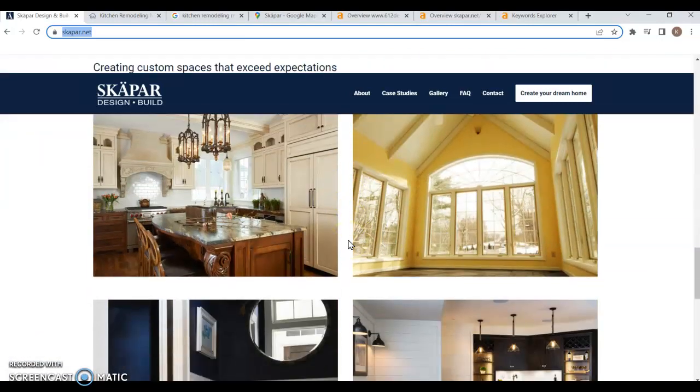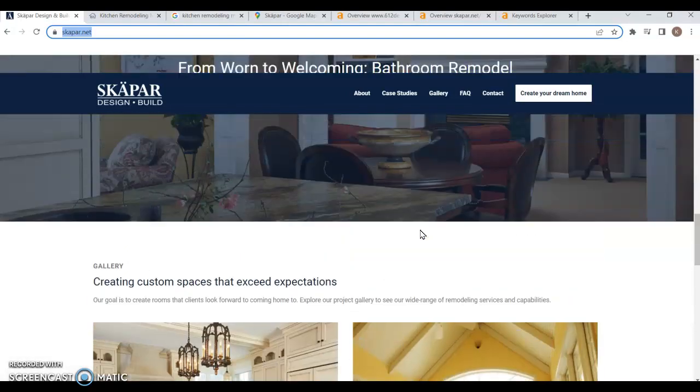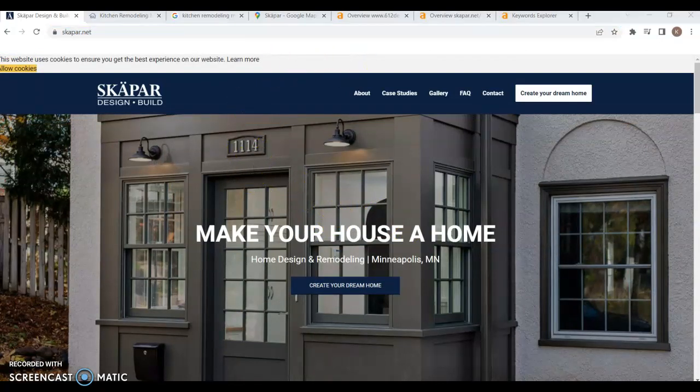I know 1,500 to 2,000 seems like a lot. A lot of web designers just don't know what to do with that much. But if you know what you're doing, you can really make that much content look beautiful, and it really adds a lot of power to your site in Google's eyes.